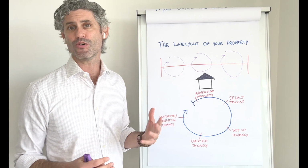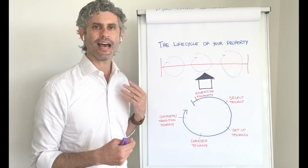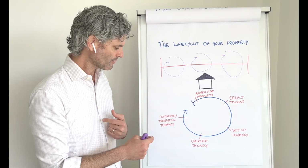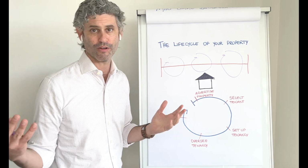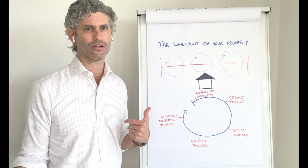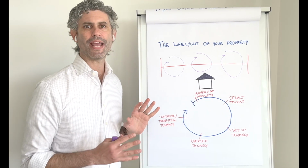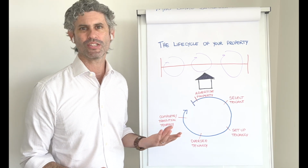You may take over, or you may actually have had a tenant that's leaving, in which case you just need to advertise the property and find a new tenant. So you're going to enter here at the top. Alternatively, you may take over the property from a family member or purchase it from someone, and you're going to just transition the tenant out. So they're at the final stages and they've decided they're leaving. So there are a whole range of different entry points into this cycle, but being clear on what's involved in each step is really important.